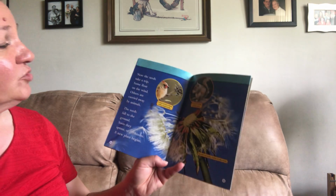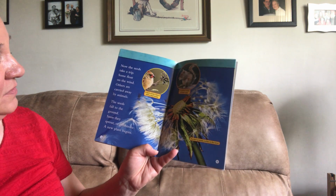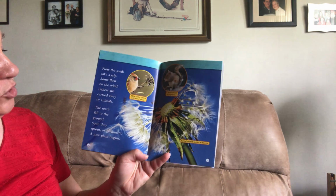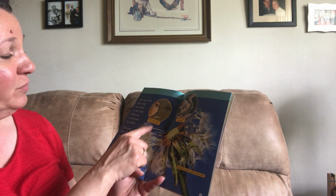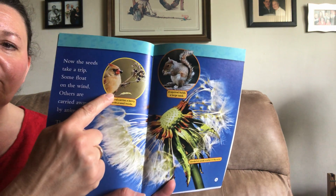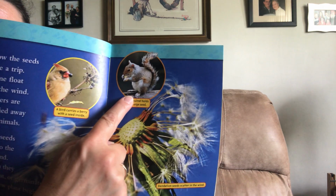Now the seeds take a trip. Some float on the wind, others are carried away by animals. The seeds fall to the ground. Soon they sprout or germinate. A new plant begins. Here we see a bird carries a berry with a seed inside. And over here we see a squirrel holds a large seed.